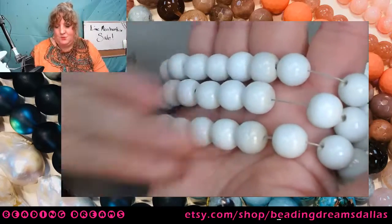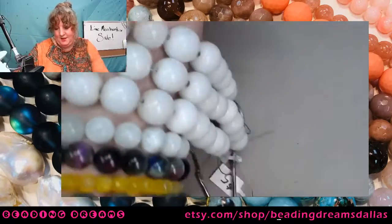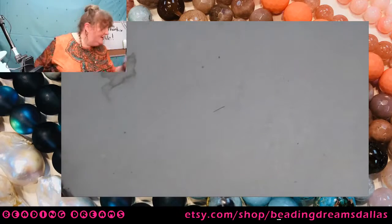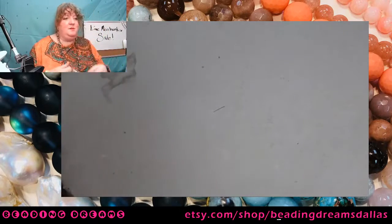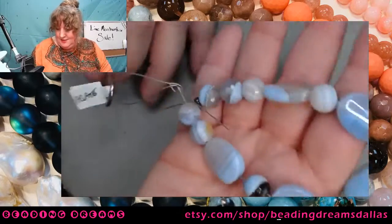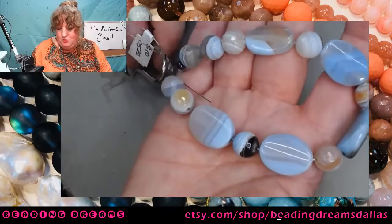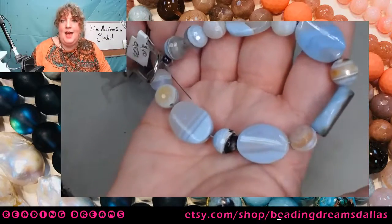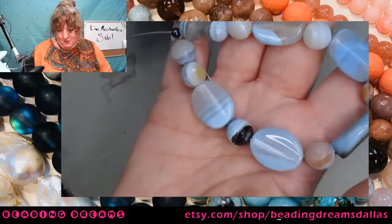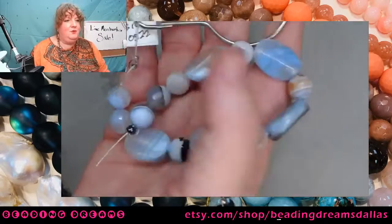True. So, three strands remaining of these: big, chunky, white glass beads, $5 a strand, 8-inch strands. Yes, weird brains are the best brains, I think. I love this strand still. This is periwinkle, orange, and gray stripy agate in ovals and faceted rounds. One 8-inch strand. That was a mouthful. Wasn't it? One 8-inch strand for $10.